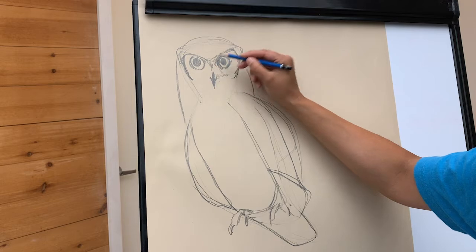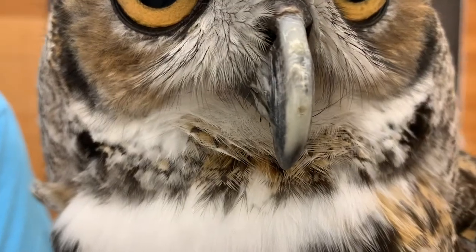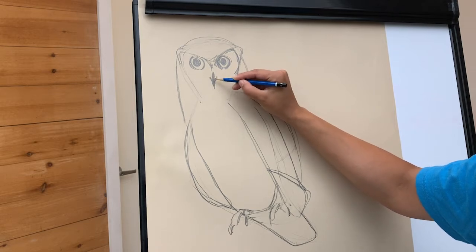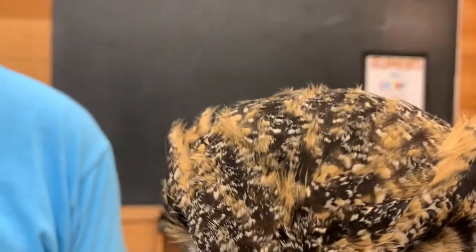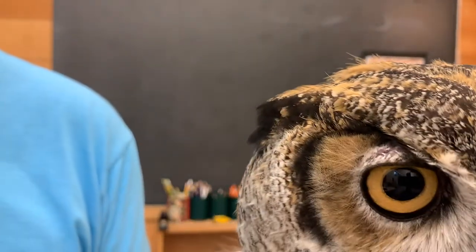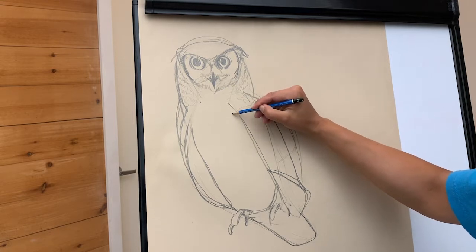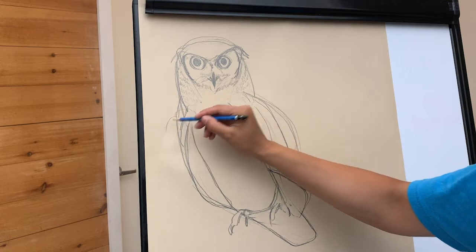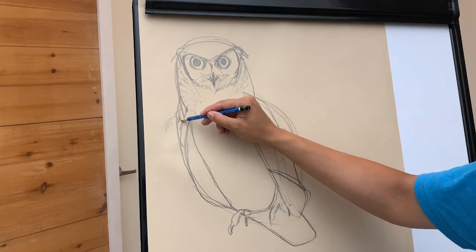Those little parts on top are called plumicorns, and they might look like ears, but they're just feathers to break up the shape. That really unique patterning that you can see along the feathers is due to this cryptic camouflage. Every feather is banded with different colors of dark and light browns, tans and whites and blacks, that allow the feathers to mix in a mosaic that blends into the bark of the trees, making them have naturally wonderful camouflage.